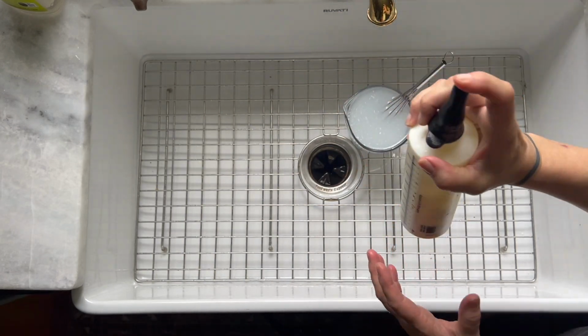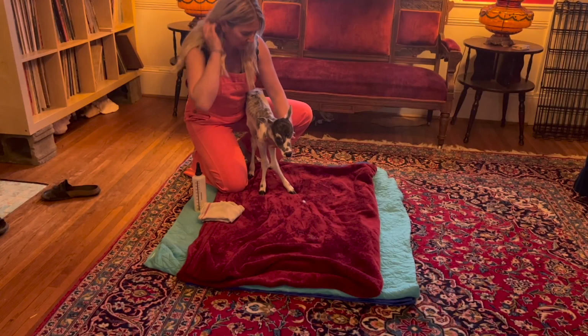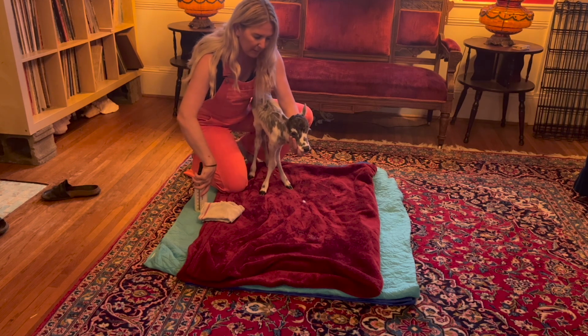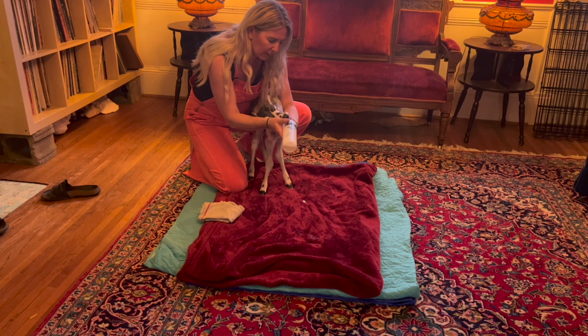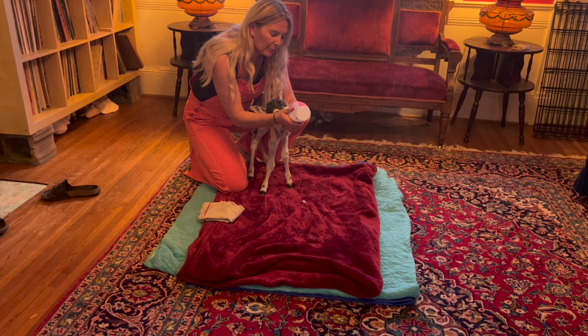Perfect. And so try to keep them standing. Even if they can't stand, I will try to elevate them. And I use my 2 fingers and kind of pry the mouth open a little bit. It seems weird, but just a little bit. And I'll let them have a little taste. And sometimes they go, I'm not into it. Sometimes they take to it.